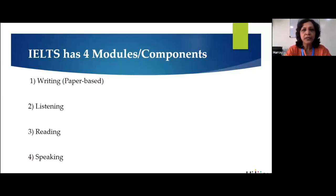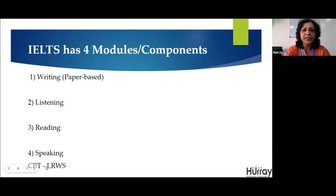There is another option by which you can give your exam, and that is the computer-based test. The computer-based test, the CBT, order is listening, reading, writing, and speaking. So the paper-based test starts off with writing, followed by listening, then reading, and speaking on a different day, which may be either up to 1 week before your exam or after your exam. The CBT test order is listening, reading, writing, and speaking. That is LRWS for the computer-based test.